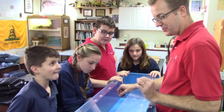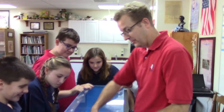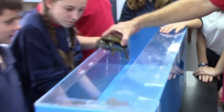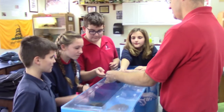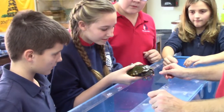Alright, so here's the Herpetology Club, and today we are looking at some turtles and tortoises. And so here is a Sonoran mud turtle. So these turtles are native to Arizona, and I borrowed these from the Phoenix Herpetological Society. So you can pick these ones up like this, and you can touch them. You just don't want to put your fingers in front of their face. The turtles sometimes can bite.